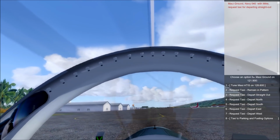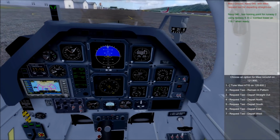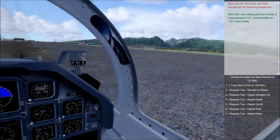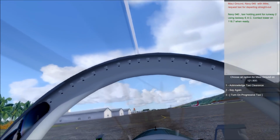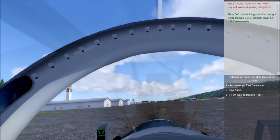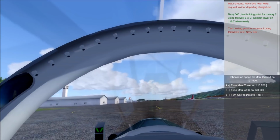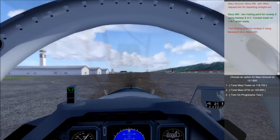Maui ground, Navy 040 with Mike requesting departure. 040, taxi holding line for runway 2 using taxiway Echo Alpha Charlie. Contact tower on 118.7 when ready. Okay, I need to figure out what they said. Taxiing to runway 2 using Echo Alpha Charlie, Navy 040.